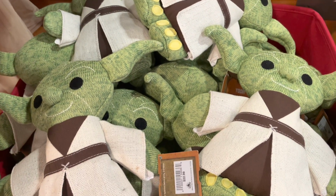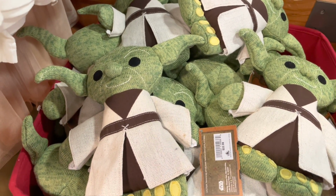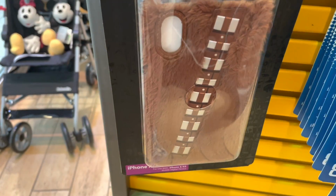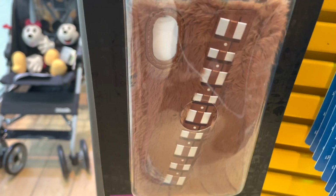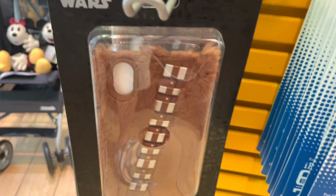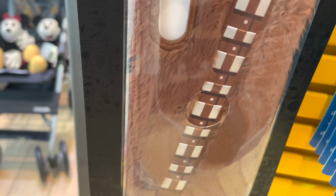This is not Baby Yoda. This is the real Yoda. $14.99 for the Yoda plush. And they have a whole box of them. This is really awesome, okay? This is a Chewbacca phone case for iPhone X and XS. I have a 12. It doesn't fit mine. It's normally $35, and it's just $7.99. And if you can tell, it's all furry. Look at that. Is that wild? I've not seen that before.